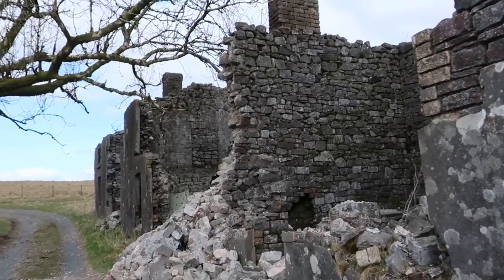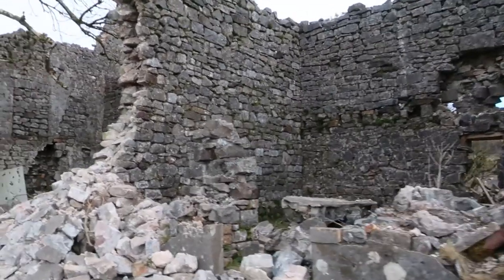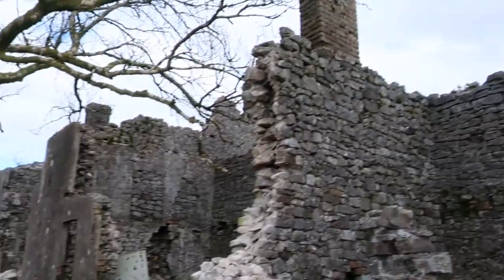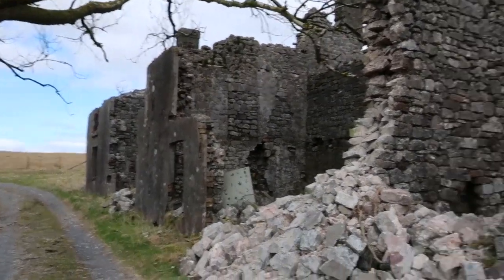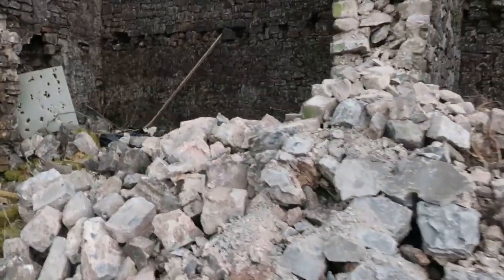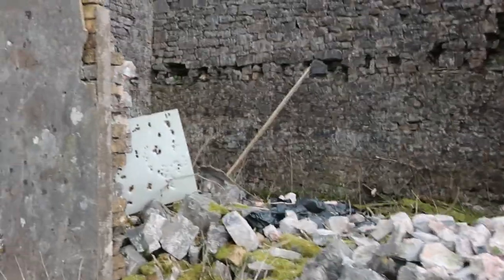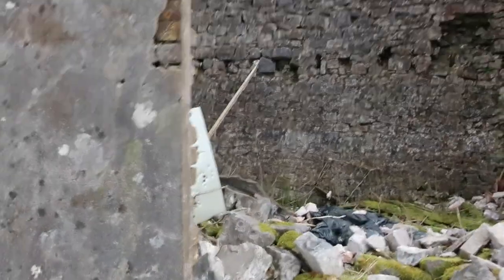Oh wow, look at this here. I know, look at that. Three entrances, three houses. That's amazing. Absolutely amazing. Obviously three old quarriers' houses. Quarry workers' houses, yeah, I can imagine. They might have been just residents, mate.